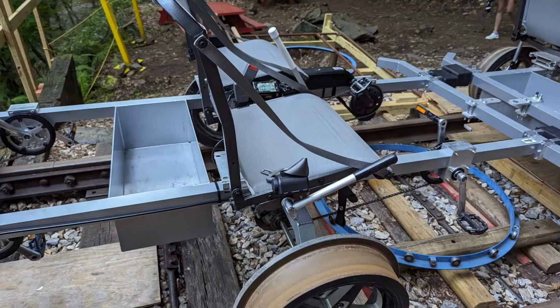And here's another view. Again, that's the speedometer that you could see in the electric assist, and the white handle is the brake. The way we did it, one person was on the electric assist and the other person was using the brake. It is important to not engage those at the same time.